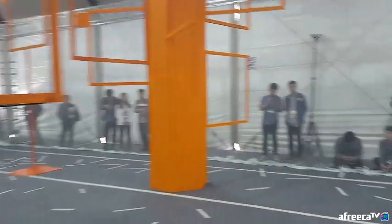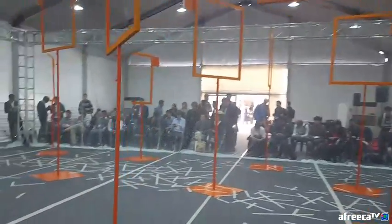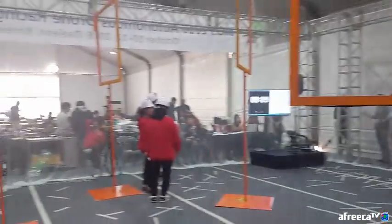And also in the IROS project, we're working on manipulating with the drones, trying to manipulate things, getting into physical contact. And we are participating in the Ambition challenge.